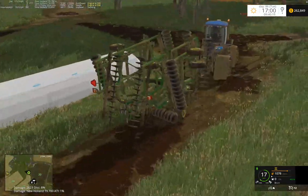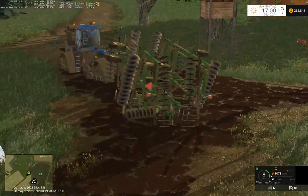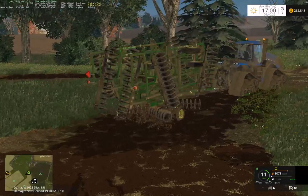Wheel lane so the mud doesn't get straight either. But these tracks just go right through the mud like nobody's business.